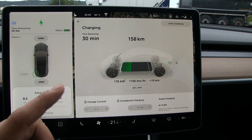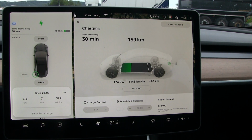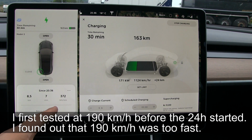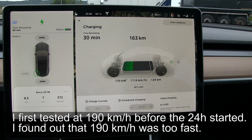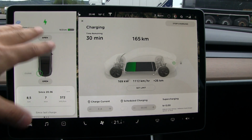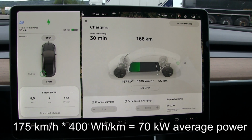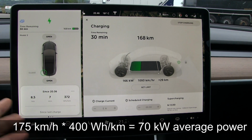Because when I did the world record with the Model 3 also, I drove at 170 kilometers per hour. No wait, I drove at 190 kilometers per hour. And I remember that the average was 400, yeah, around 400 after some losses. So I cruised 190, but the average speed for that run was around 170. So you can take 170 times 400 and you get over 70 kilowatt average discharge rate, right? So the average power for that run was, oh, look at that.